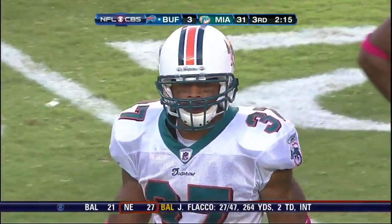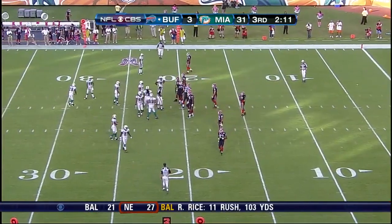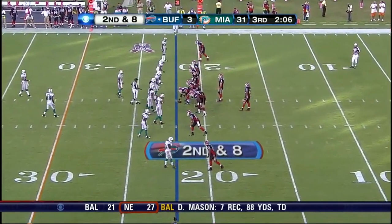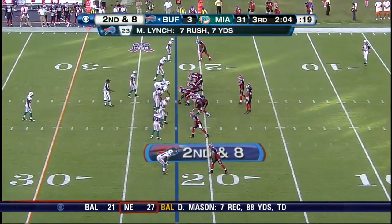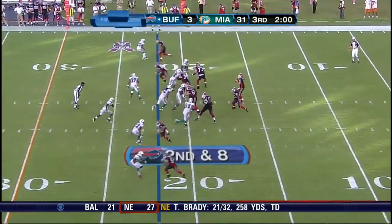Kevin, I asked Tony Sparano what concerned you most about the Buffalo Bills. He said all their weapons. You know, Lee Evans, Terrell Owens, Lynch, Josh Reed, Fred Jackson. Well, these weapons haven't paid off today. I can't, for the life of me, figure out why they only have 73 yards passing so far in the game. 2nd down and 8.